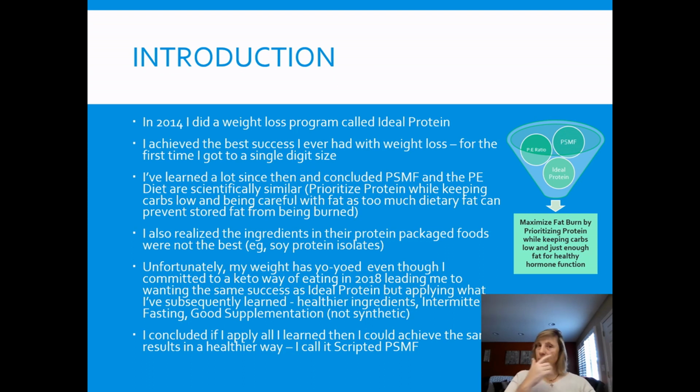And part of the learning is that I'm pretty well researched on this. I mentioned in that first video that I'm a certified keto coach, but I did that for education, for myself. I don't coach anyone. But anyways, through the research, I've concluded that the protein-sparing modified fast, the protein energy diet that Dr. Ted Naiman has defined, and Ideal Protein are all scientifically similar in that they prioritize protein while keeping carbs low and being careful with fat. Because consuming too much dietary fat can prevent stored fat from being burned. The key with fat is having enough so that you have healthy hormone function. And the nice thing about this protocol is it defines that so that you don't have to worry about it.